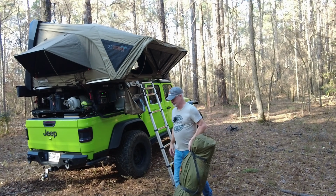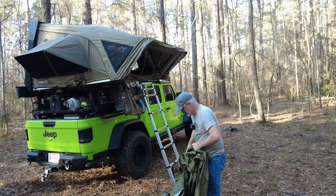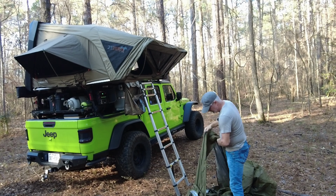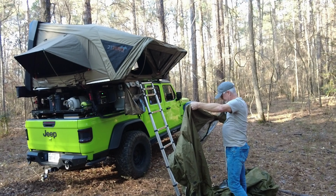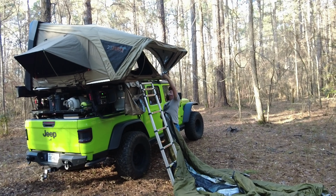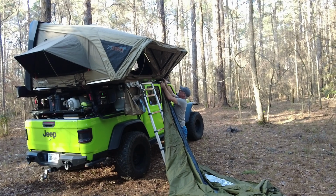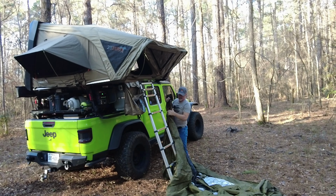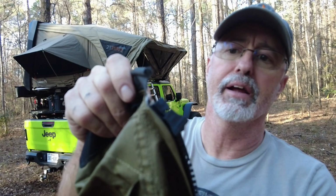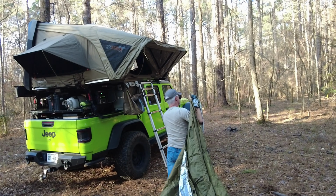This is the Annex. It comes in two versions, with or without the floor. We got the one without the floor. Now, I'm no pro at putting this thing on, so don't judge the Annex by my performance putting it on. So there is a track to slide through, and I'll show you that. There's a small little track that you slide this welt through to attach the Annex to the tent.